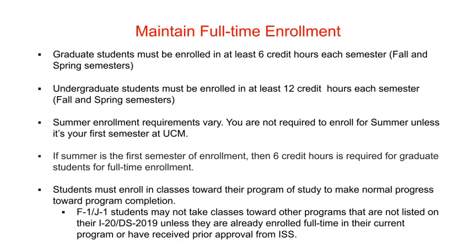You are not required to enroll for summer unless it's your first semester at UCM. If summer is your first semester of enrollment, then 6 credit hours is required for graduate students for full-time enrollment and 12 credit hours for undergraduate students. Students must enroll in classes towards their program of study to make normal progress towards program completion. F1 and J1 students may not take classes towards other programs that are not listed on their I-20 or their DS 2019 unless they are already enrolled full-time in their current program or have received prior approval from ISS.